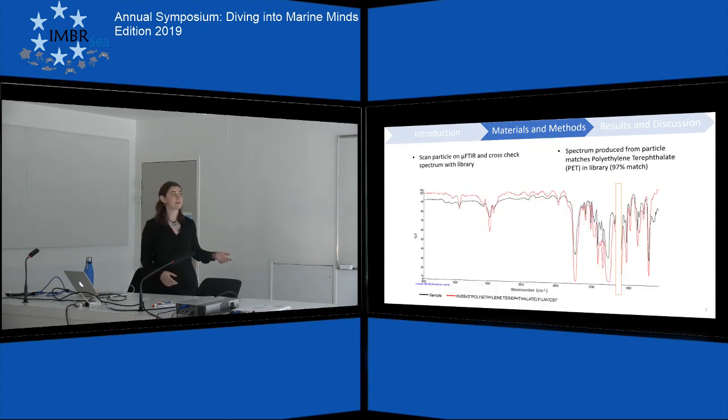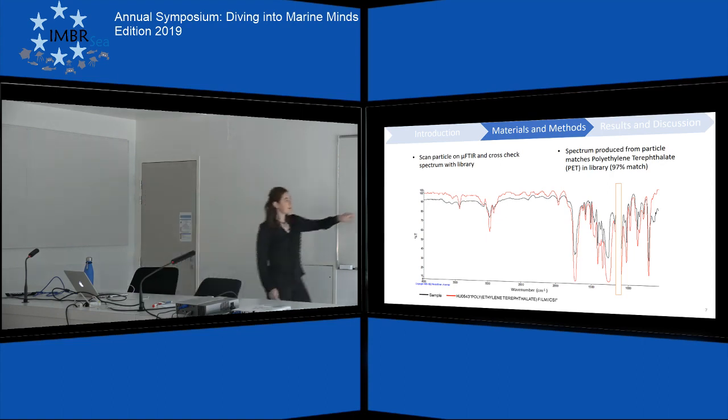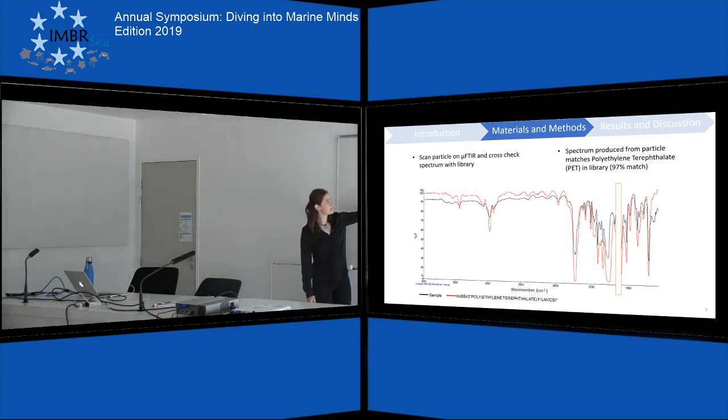Because that filter then is moved to a micro Fourier transform infrared system, where this particle is scanned using infrared light to produce a spectrum. So I scanned a particle, and the spectrum produces the black one, as you can see.